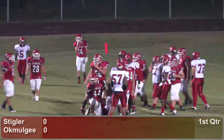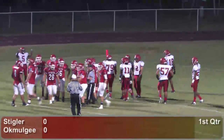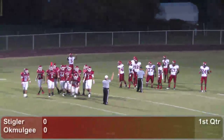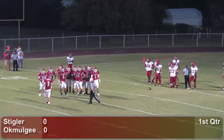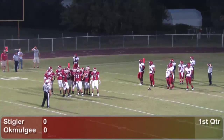This time the ball carrier is met behind the line of scrimmage. Raymond Harrington again on the tackle, number 14. Jake Henson, the ball carrier. And a loss on the play of about 2 yards to bring up 2nd and goal to go from the 7.